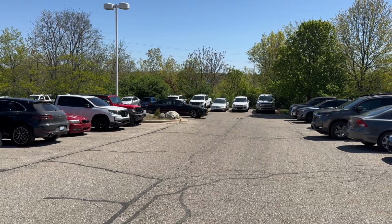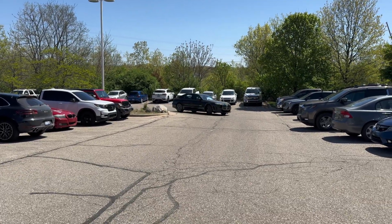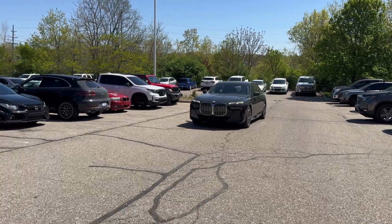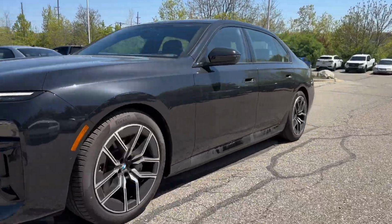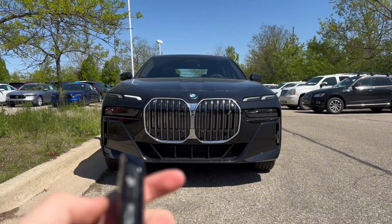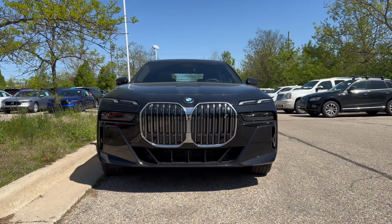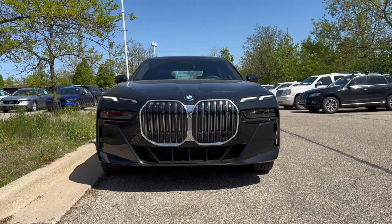Today we are driving the 2025 BMW i7 eDrive50, but as always, let me give you a brief tour of the car before I get it out on the road. This brief tour is going to be quite interesting because there are a lot of luxurious features and a lot of advanced tech to this car. The key fob is pretty standard BMW design, and I think it is quite nice.